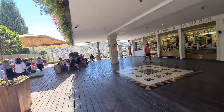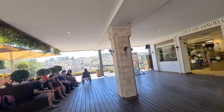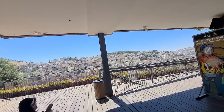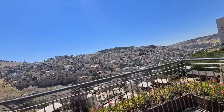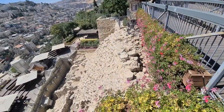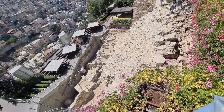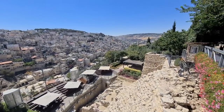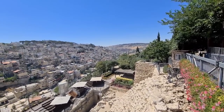Good morning from Jerusalem. That was the palace of King David. Not a lot remains from it, but I want to show you the base of it, remains of that area. That wall is 3,800 years old, built by the Jebusites, the Canaanites whom King David actually conquered. You can see a tower here, and I'm standing on top of another tower.